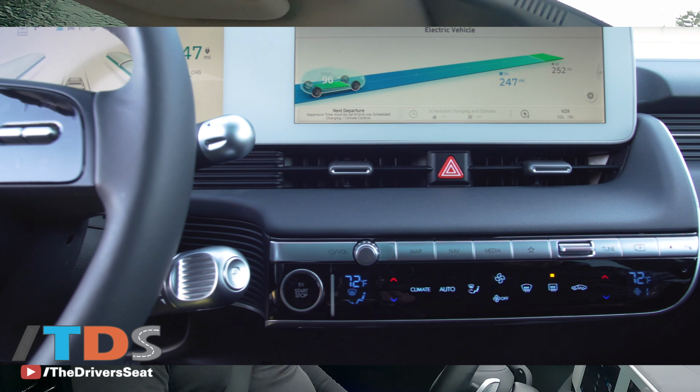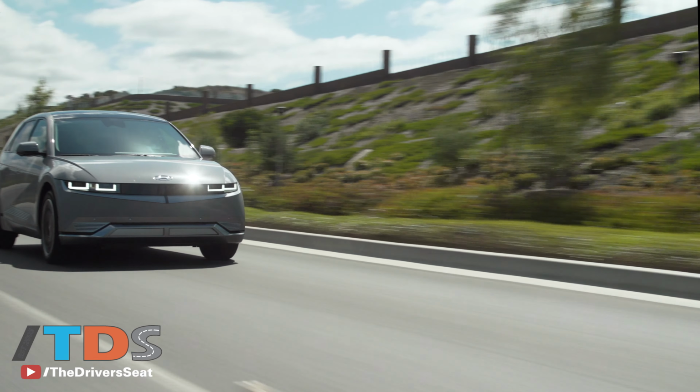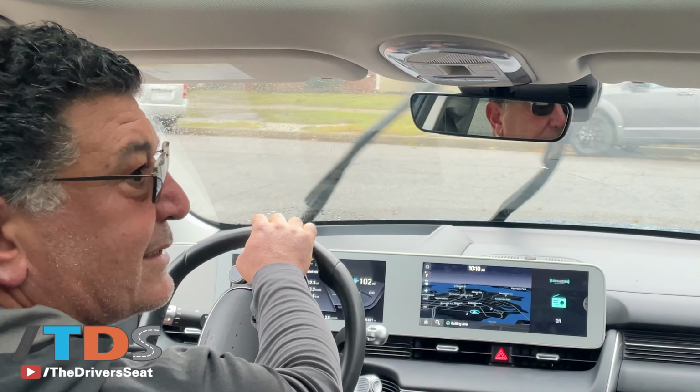So let's go for a little ride in this wet weather. We've put about 650 miles on this vehicle in the time we've had it, so I feel like we've had a proper experience with it, highway driving, city driving, a little bit of everything, wet, dry, you name it. And it's performed brilliantly as we expected.